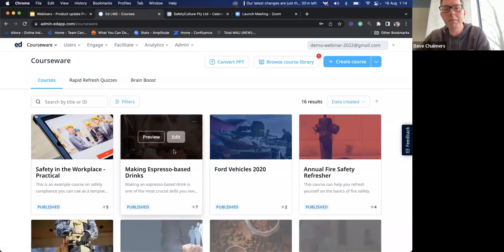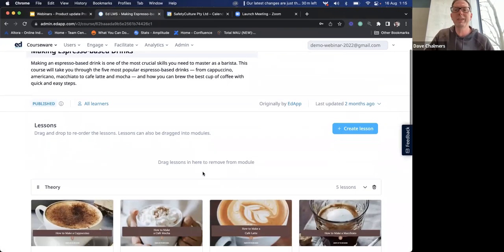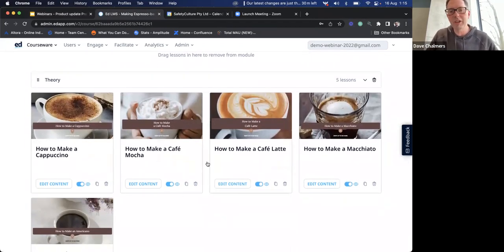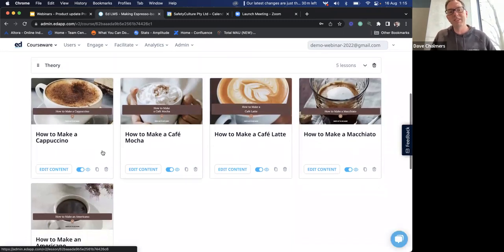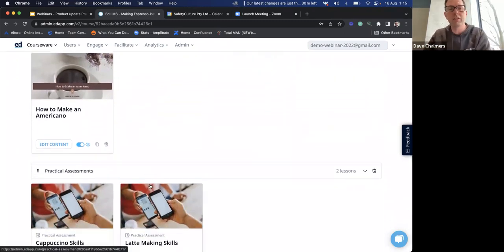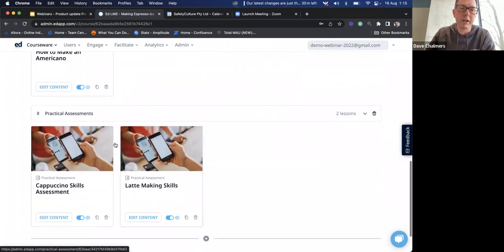What I mentioned before was being able to create the learner's journey with this. In this first section, what we're seeing is a coffee making example for a made up coffee place, I believe. What we've got is the journey of different types of coffees and how they're made. These are the coursework that represents essentially the theory for making the coffee. And then as we get towards the end of this course, the practical assessments come in, where you're actually assessing the skills of making the coffee in person.